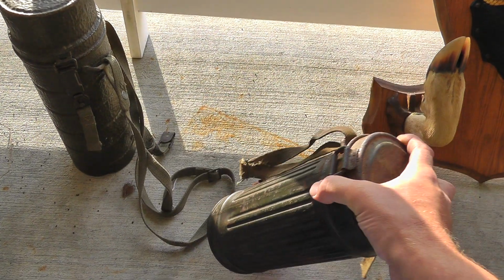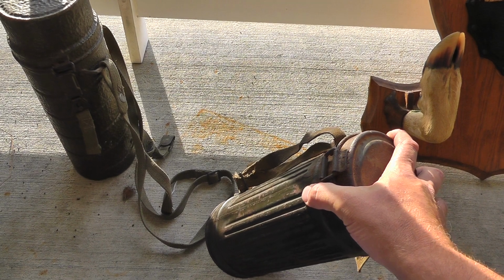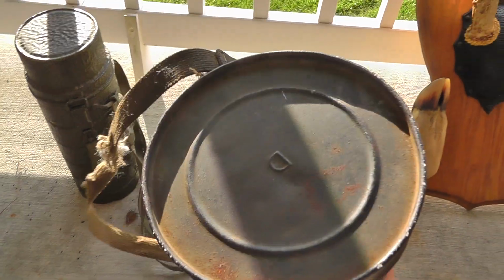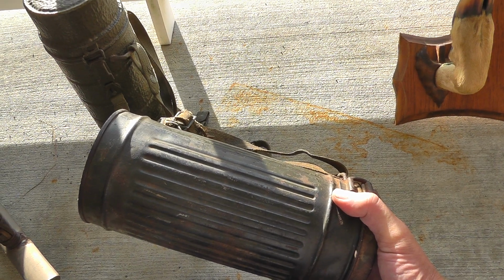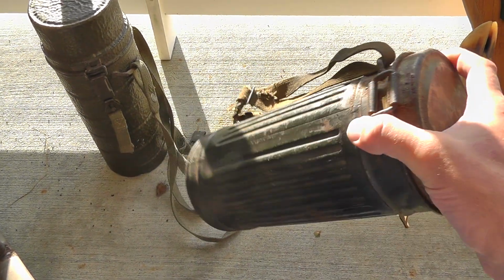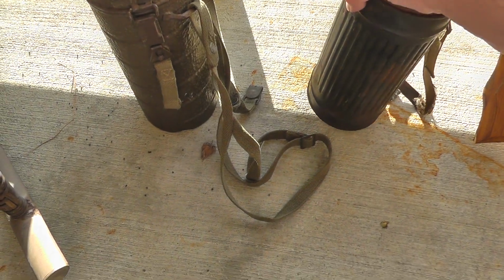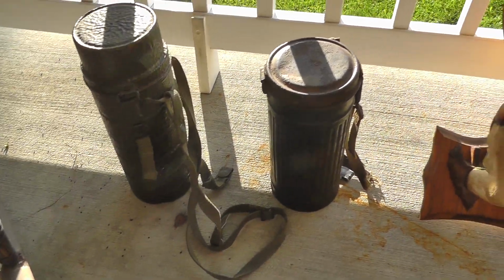It's pretty heavy. And then, of course, the Germans never needed gas masks because they were never gassed. But imagine some poor German soldier going around carrying this for 6 years. And finally the war's over, and he's like, I can't believe I carried this thing for 6 years and never even needed it. I guess that's a good thing, but like I said, it's pretty heavy.